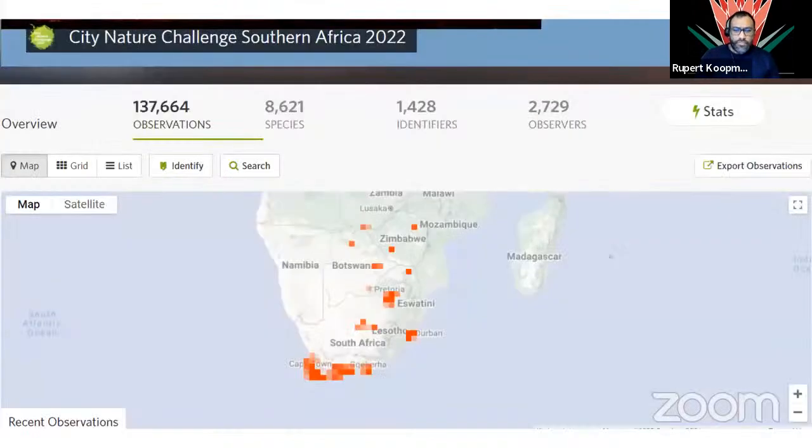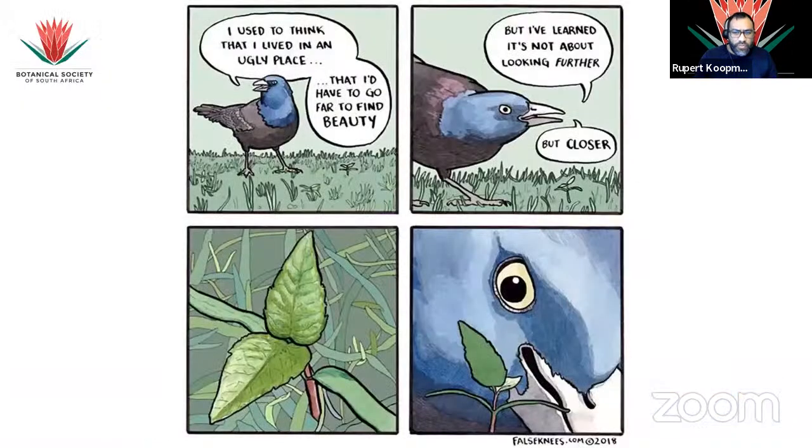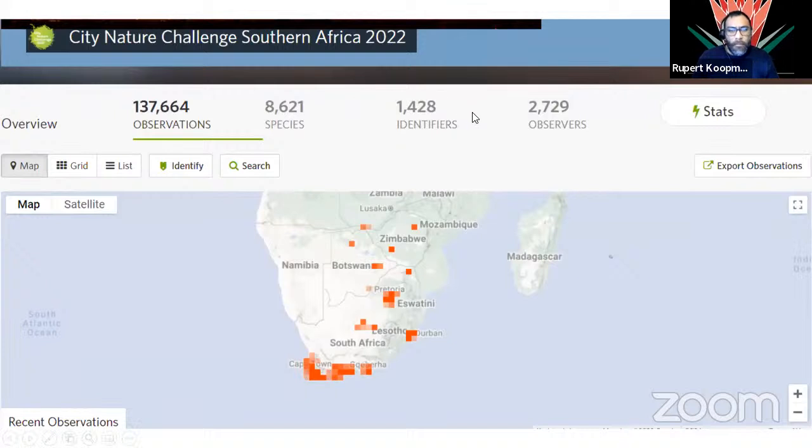Right, so CNC, it really was a good one, and I'm not going to delve much more into the details than this, because you could spend literally hours picking out the different details here. You can see Southern Africa, so we're part of SADC, and there were observations from all over: 137,000 observations, 8,600 species, and interestingly, 2,700 observers. Why I say interestingly is because if you compare to 2021, we've got 500 more observers than last time around, and also more than 10,000 more observations. So we're growing, and also the map is growing, and that's wonderful.